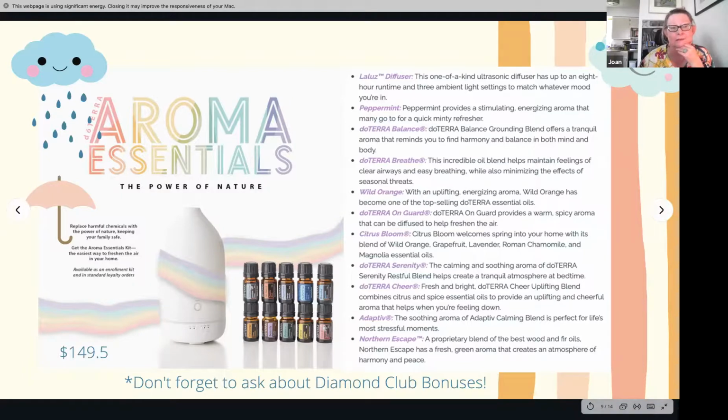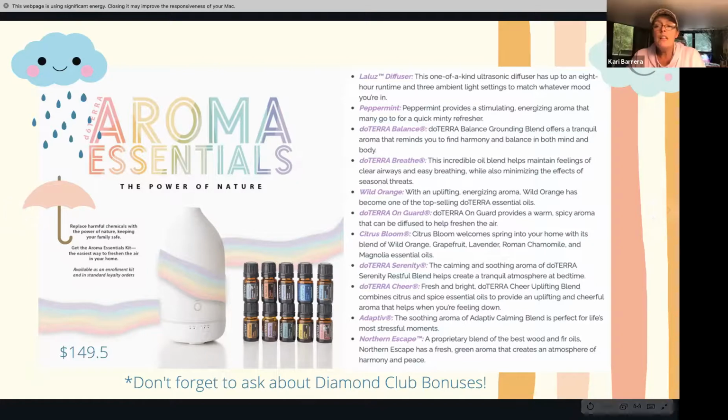I love this kit. I do too. I really like how they've put it together to say, replace the toxic chemicals, replace the toxic candles. Let's get rid of the Febreze. Let's get rid of the bad things in our homes that are causing so many challenges on so many levels for so many people. Let's unlock the power of nature.